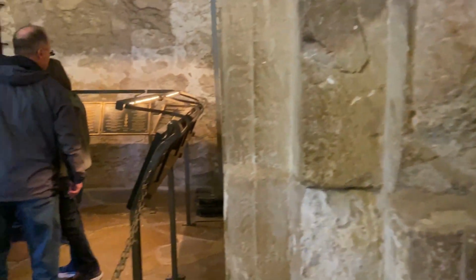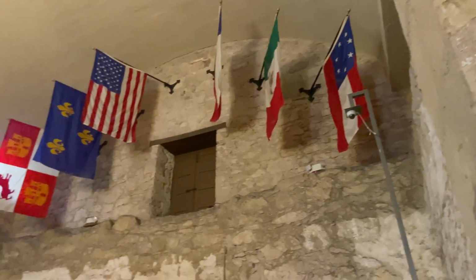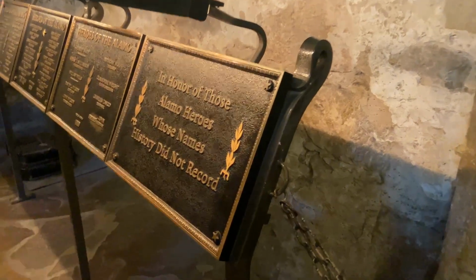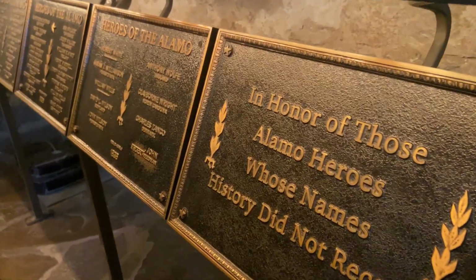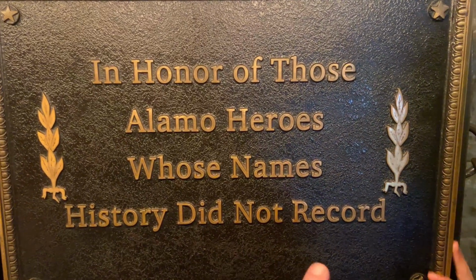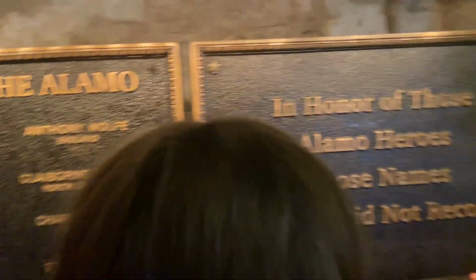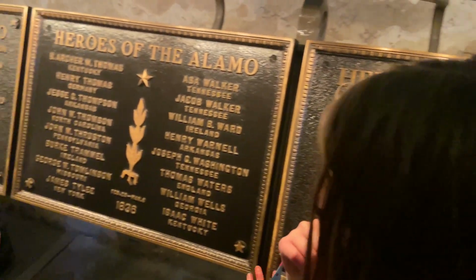Somebody carved in. All right, let's see. What's over here? So these plaques are all in honor of the people who died at the Alamo, but this one is a special one. It says, in honor of those Alamo heroes whose names history did not record, because there were some people that they don't know who was actually there, and so that's for any of those that weren't named. But all of these are people who died in the Alamo.